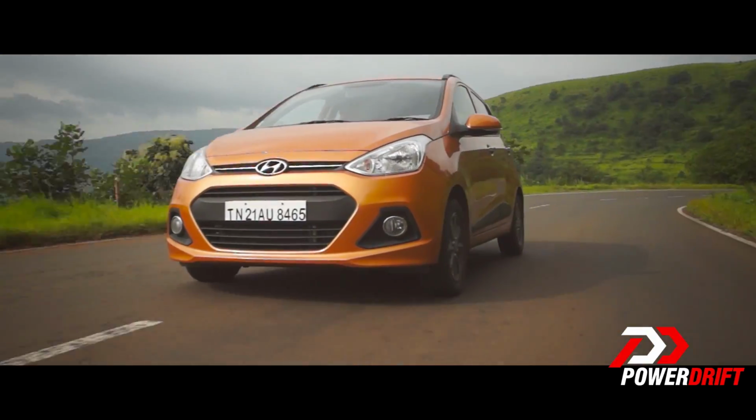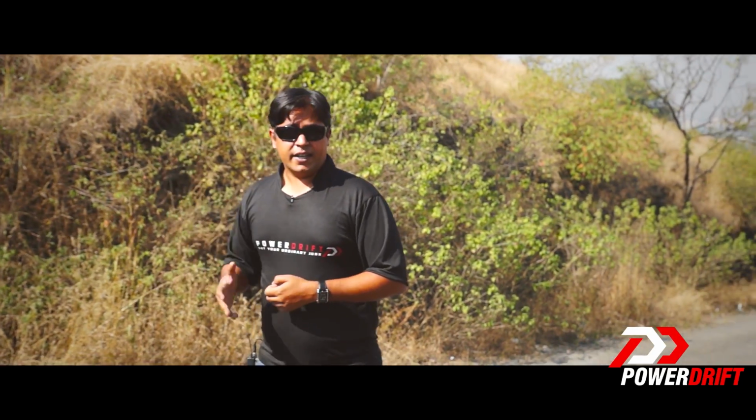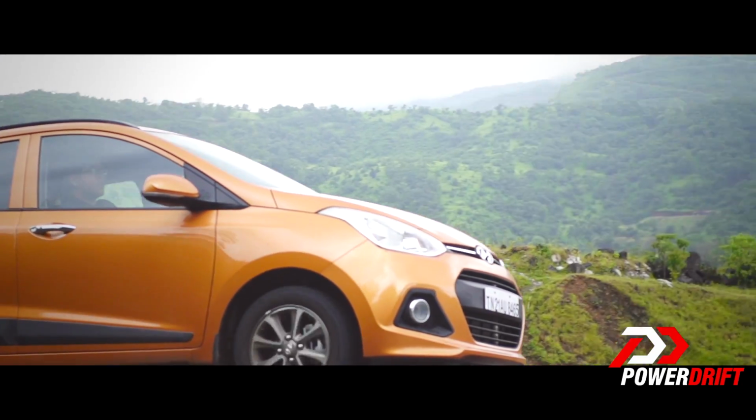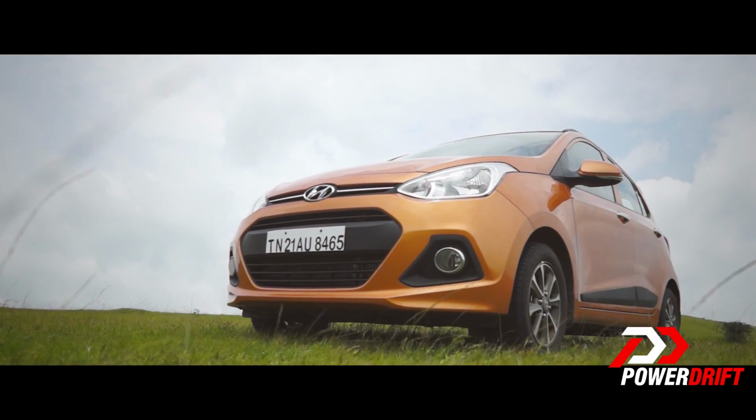Hyundai is also in the process of testing the sedan version of the Grand i10, and when that is launched, I'm sure it's going to set the market on fire once again.